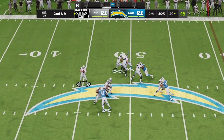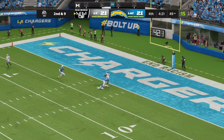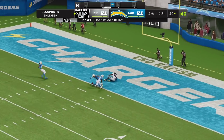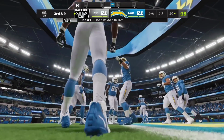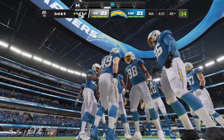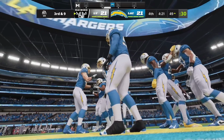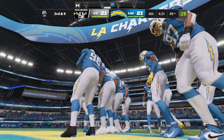They fake the handoff. Now Carr, looking deep for Adams. And that will be incomplete. Tried to dial up the long one way out there, but it'll be 3rd down. It's another zone defense. It looks like it's open for possibilities, but they did a nice job patrolling the middle of the field and forcing an incompletion.